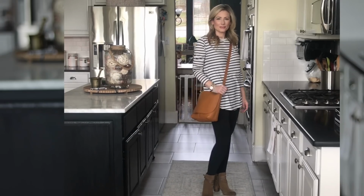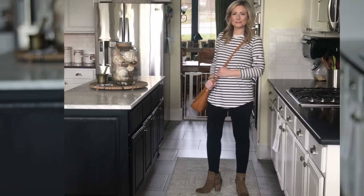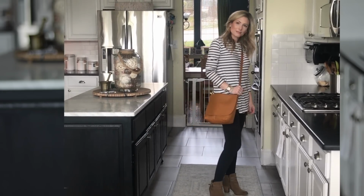And I will insert some pictures of me wearing it so you can see what it looks like worn on the body and proportion and all that good stuff. It's 11 by 11, basically it's a square bag. And I thought I would take you through it and tell you a little bit about the bag itself.